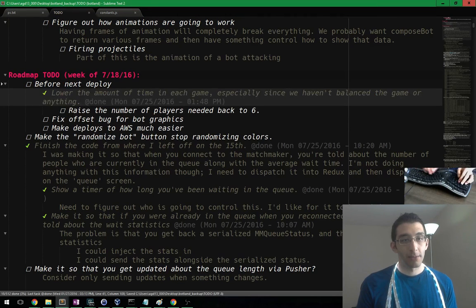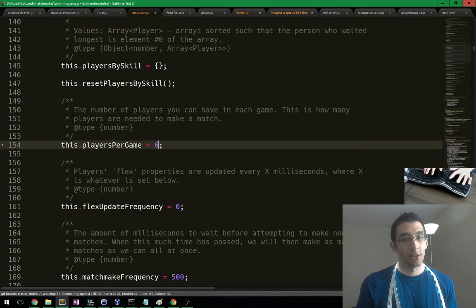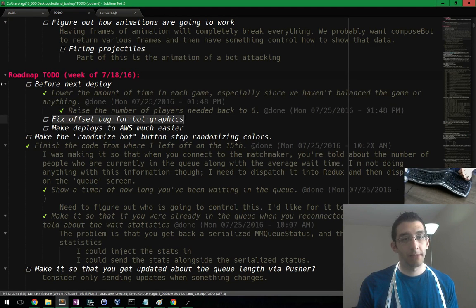Okay, so raise the number of players needed back to 6. That is a tall order. Okay, so that's done too. That was easy. Fix offset bug for bot graphics and then make deploys to AWS much easier.